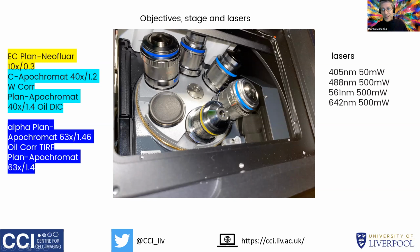On the right-hand side, you can see the laser lines, which are pretty much standard and present in other microscopes of ours: 405, 488, 561, and 642. The lasers are at least 10 times stronger than the lasers we have on the other microscopes. As you will understand later, this is indispensable in order to use the super resolution feature of this microscope.